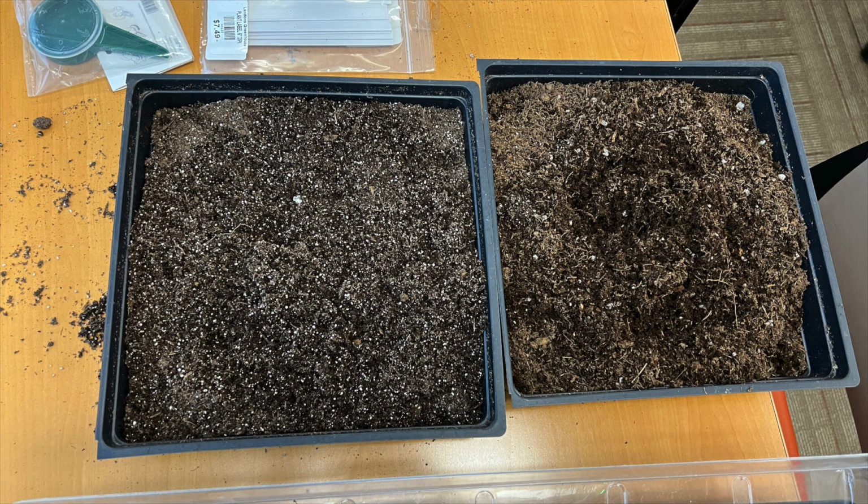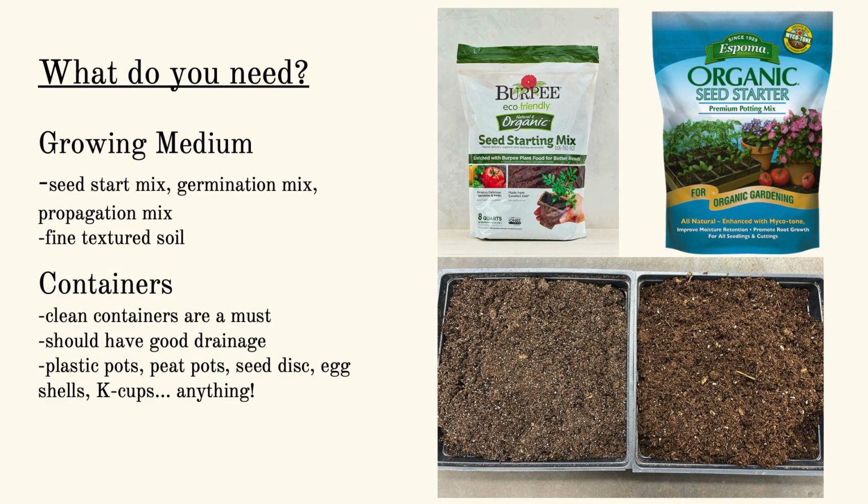And you want something really fine. You don't want something that's going to be chunky, because sometimes seeds, like a peppermint seed, are itty bitty. And so if it's a really chunky mix, it's going to get lost in that soil and it's not going to be able to germinate. You'll never get your peppermint. So you want something really fine textured.